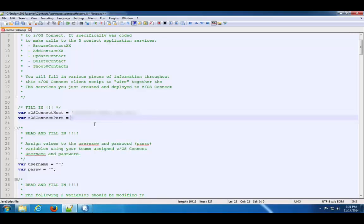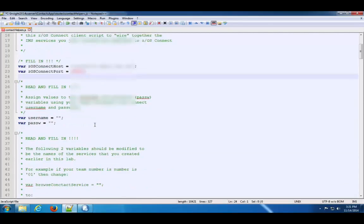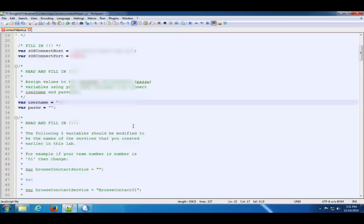And I'm also going to type in the port number for that z/OS Connect server. I'm also going to provide the user ID that we need to use and the password to actually invoke a service.